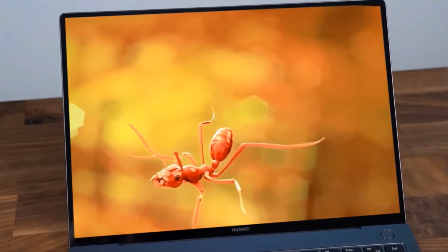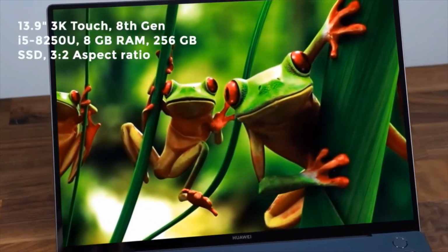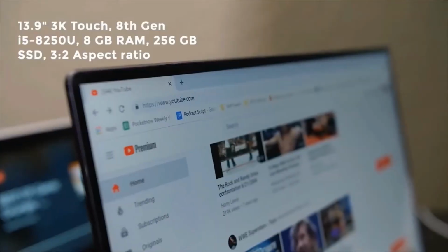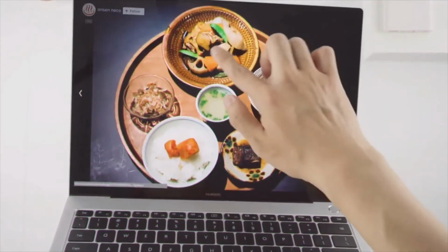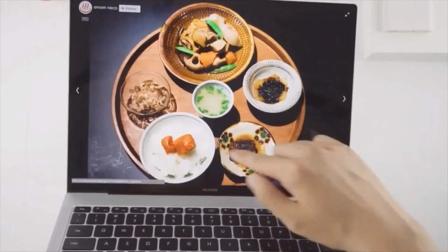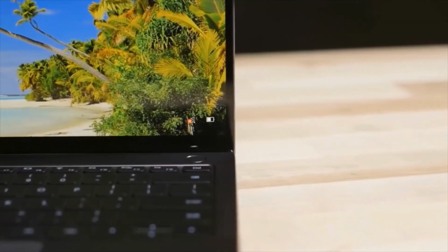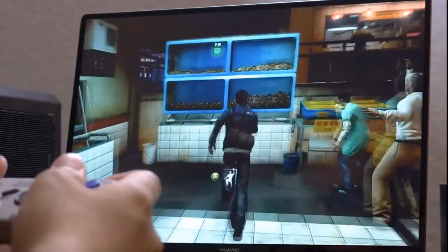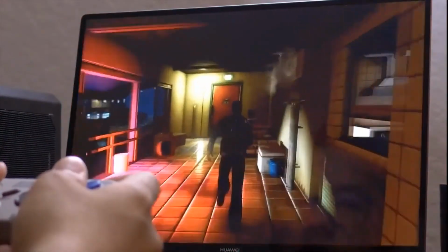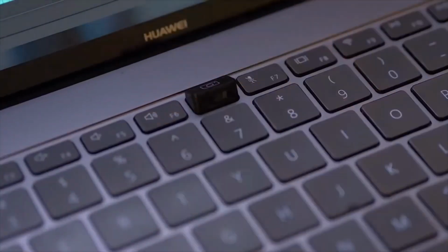It's a beautiful and crisp 13.9-inch 3:2 ratio screen squeezed into a frame with very slim bezels all around. The MateBook X Pro is available in a couple of configurations, with a choice of 8th generation Core i5 and i7 processors, 8 or 16 GB of RAM, and 256 or 512 GB of storage. Most of that is par for the course, but the Huawei machine also comes with a discrete NVIDIA GeForce MX 150 graphics card with 2 GB of dedicated memory, which is rare for a machine of this size.